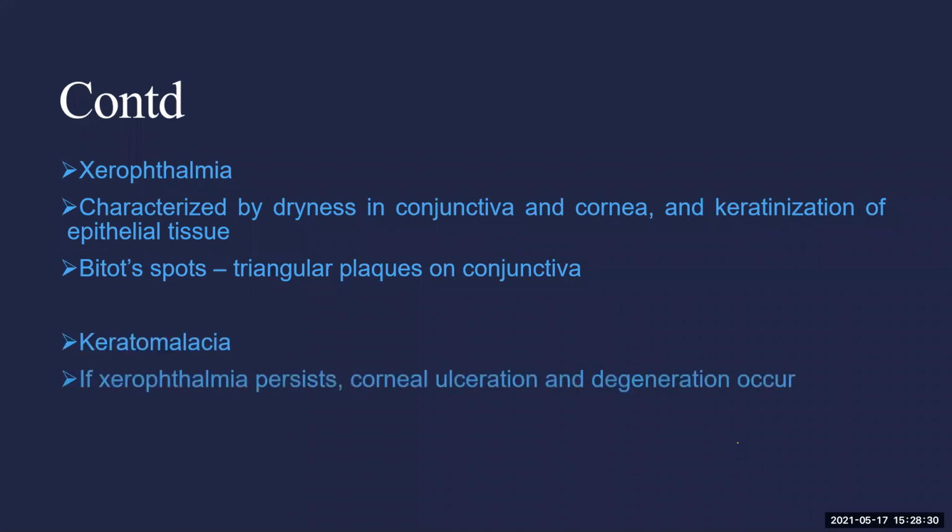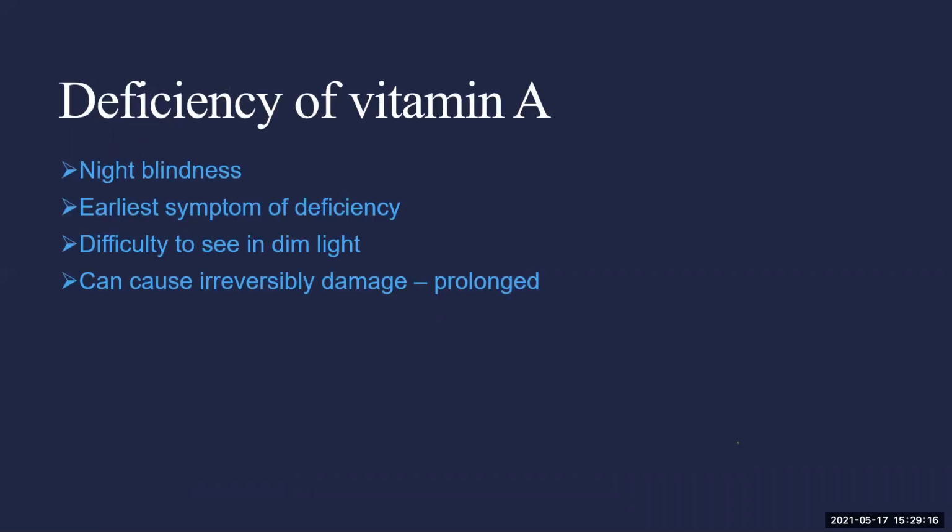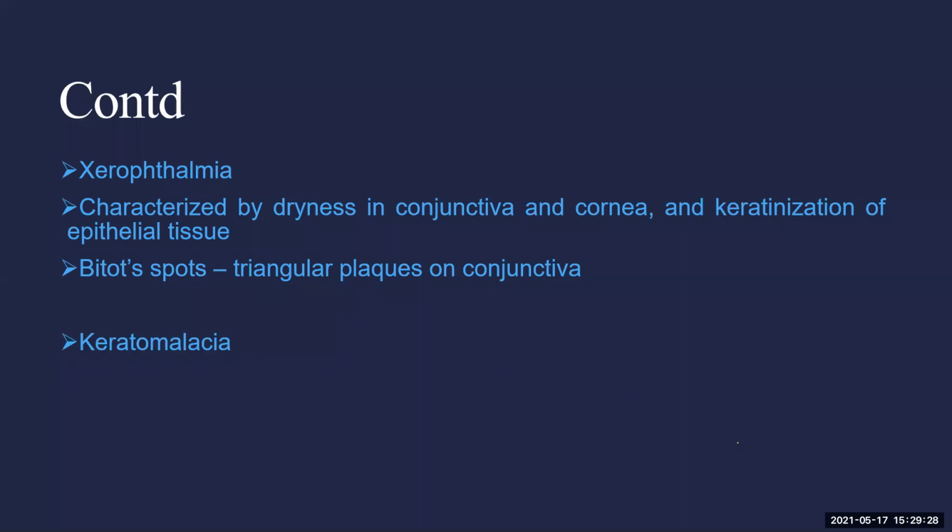Next is keratomalacia. Let us consider a condition where xerophthalmia persists, continuing even after treatment, and is not getting reduced. This leads to formation of ulcers within the cornea, and because of the ulceration, this leads to degeneration. So the cornea starts to break down physically. Over a prolonged time, this can lead to complete blindness in the patient. So in severe conditions, vitamin A deficiency can lead to blindness. All these deficiency conditions are associated with the role vitamin A plays in vision. We have night blindness, and xerophthalmia, which if it persists can lead to keratomalacia.